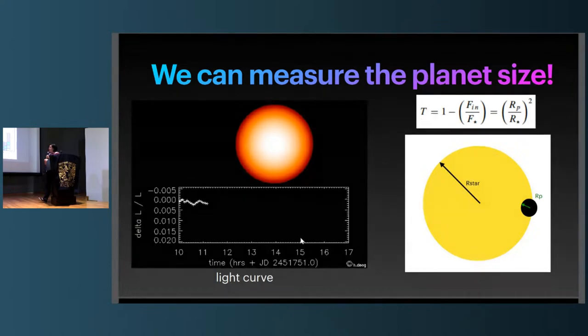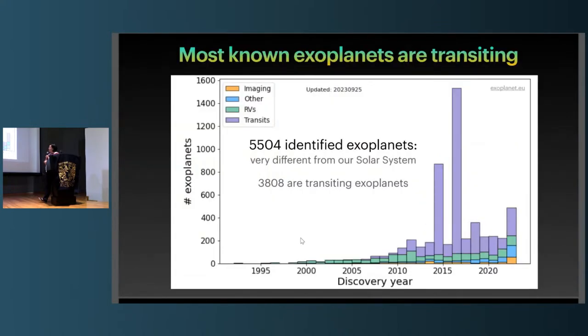So of the 5,500 exoplanets that are known, about 3,800 are transiting. This has been the most successful technique to identify extrasolar planets, and it's mainly driven by the Kepler data releases, K2 and now TESS. Those are satellites, just because the light curves that we can get are more precise than what we can get from the ground.